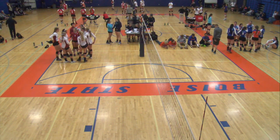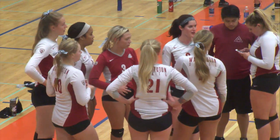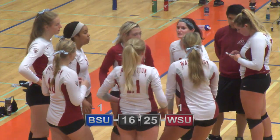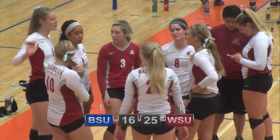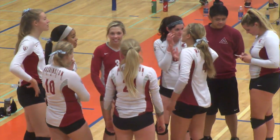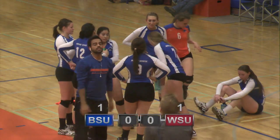If it's too close to the net or even just over the net, it sets the other team, in this case Washington State, up for an automatic spike right back down on you. And that's really hard to set up for if you're just already in the bumping position and then all of a sudden the ball's coming right back down at you. So that's something that BSU needs to work on for this next set because, like I said, passing is one of the most important things to have a good hit and a good set in general.